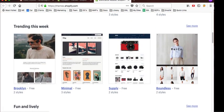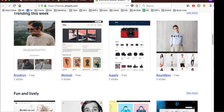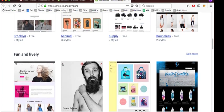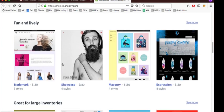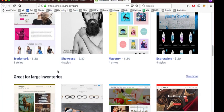Okay, so these free ones right here are good choices, but if you want more functionality and additional bells and whistles in your theme, then you might consider choosing a paid theme. Okay, because there are a lot of excellent perks with going that route, and you'll just have to play around with these different themes and see which ones you like.